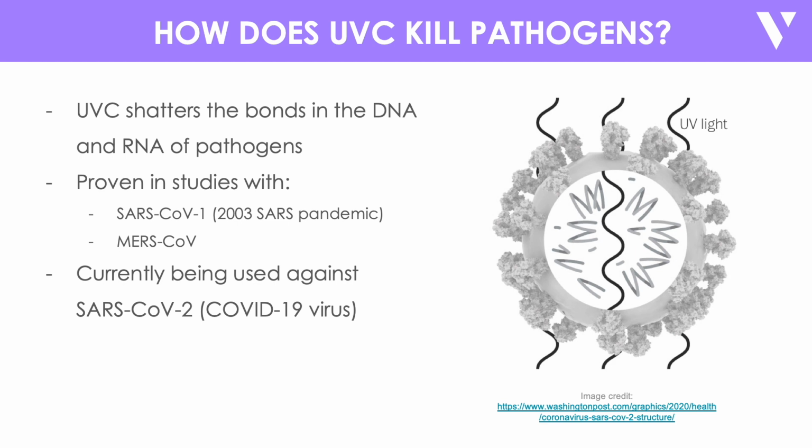Studies have proven that UVC kills MERS-CoV and SARS-CoV-1, which is the virus responsible for the 2003 SARS pandemic. These are two very close relatives of the COVID-19 virus, which is named SARS-CoV-2.